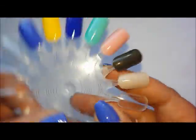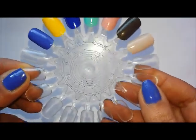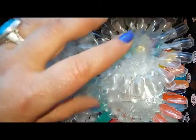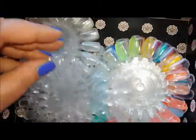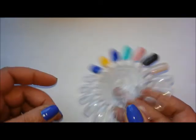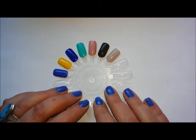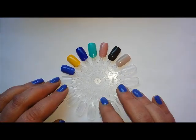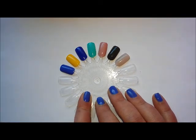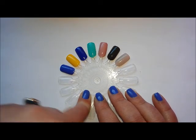So let me tell you first of all, look at this, I've got a swatch wheel, and actually I've got a few swatch wheels. These were sent to me by Zoe, who is Phoenix Telstar on YouTube. And she kindly sent me a message and said, look, I've picked up some swatch wheels, they're the wrong ones, I'm only going to throw them away, do you want me to send them to you? And I said, oh yeah, please. So here they are, and these are the swatches that I'm using, so thank you very much, Zoe.